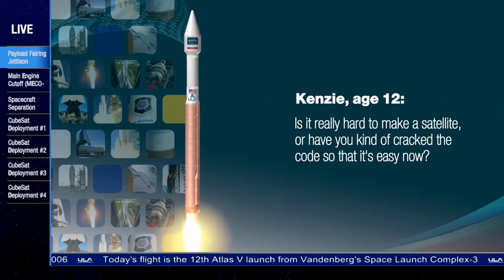It's come in from Kenzie, who's 12, and wants to know if it's really hard to make a satellite or if you've cracked the code and it's really easy now. Well, there's a saying around DigitalGlobe that space is hard. So we talked to two of our satellite engineers who worked on building WorldView-4 to answer Kenzie's questions. They both agreed that building satellites is hard, even though we've successfully launched, obviously, several into space.